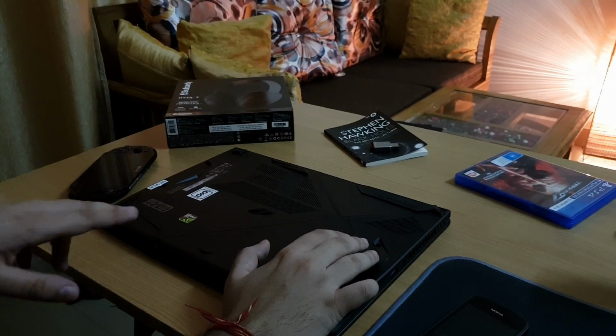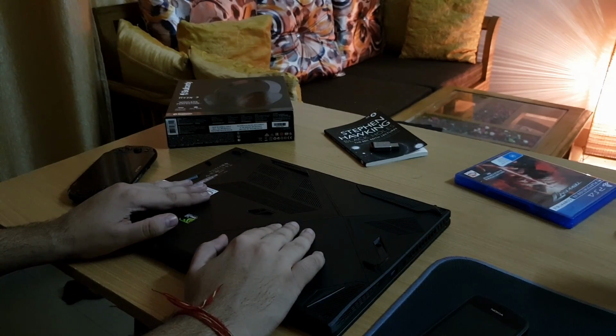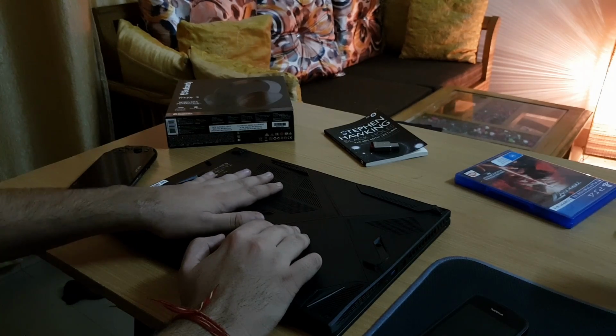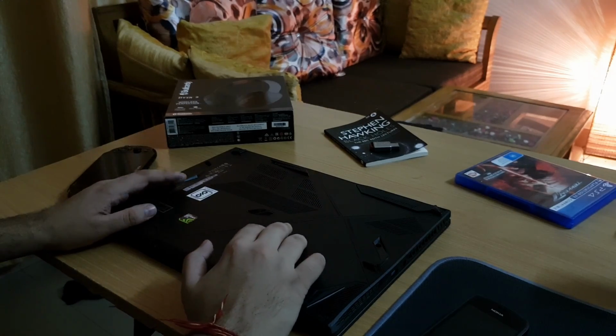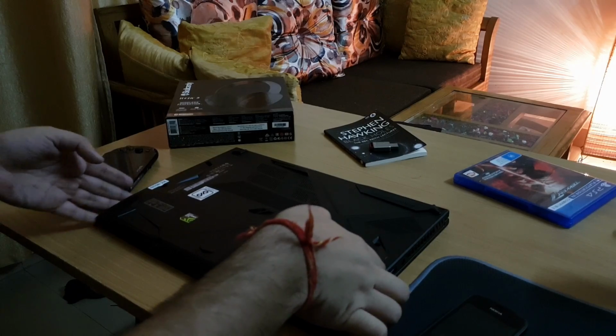And because it's plastic over here, this bottom area is all plastic, the heat really doesn't get to it, the laptop doesn't get that hot. And right now if I'm touching it, it's barely noticeable, because I'm using it in eco mode. And when you're doing your day-to-day things, this laptop will run like a breeze, and you won't have any issues using it.